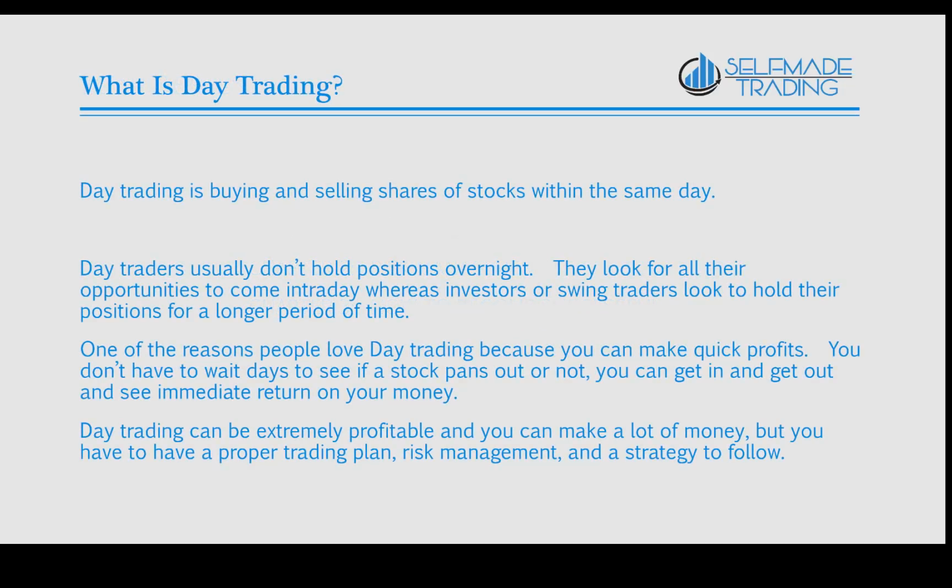So what is day trading exactly? Day trading is buying and selling shares of stocks within the same day. Day traders usually don't hold positions overnight. They look for all their opportunities to come intraday, whereas investors or swing traders look to hold their positions for a longer period of time.